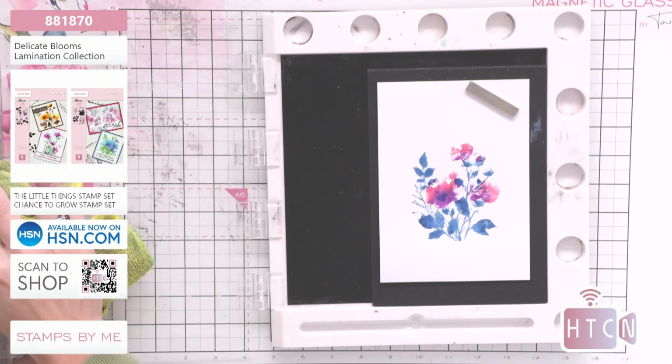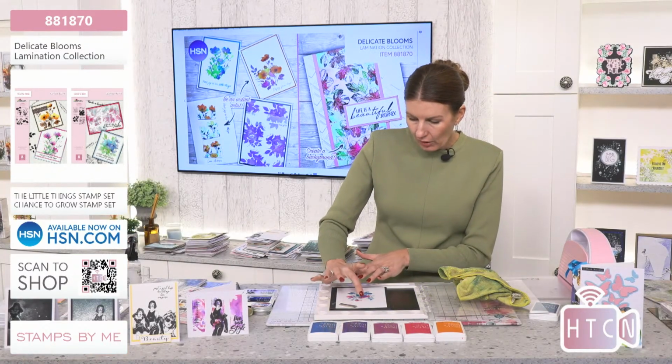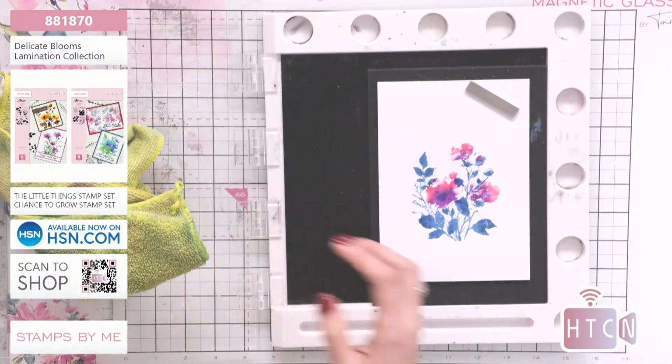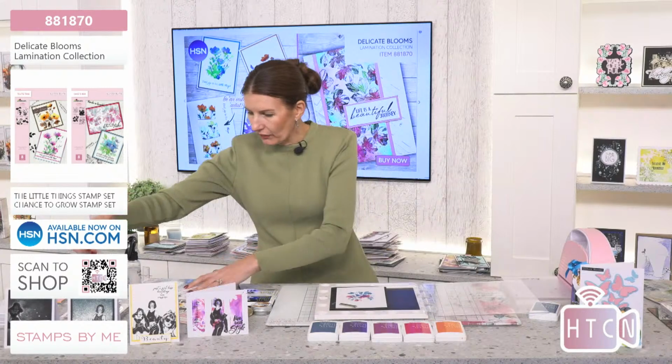I mean, the leaves are teal because that's the only colour I've got. But if that was green, that would look painted. The sporadicness of the flowers at the top are just a very suggestive flower head. Can you see? So it looks like you've painted it. And then all you need to do there, it's a big card, is this one, for that little sort of floral bouquet on there.